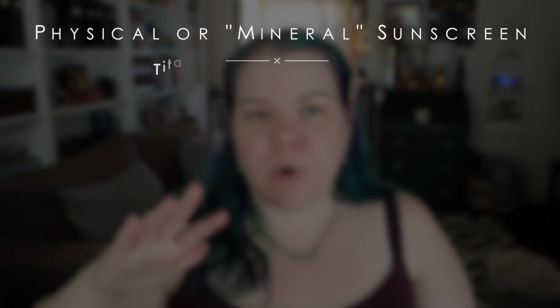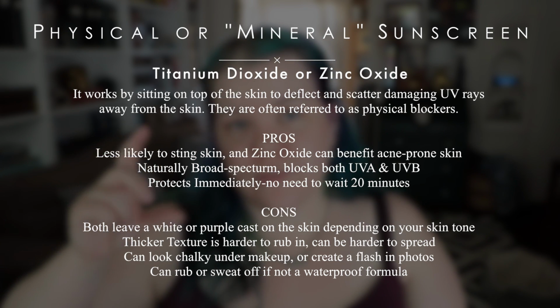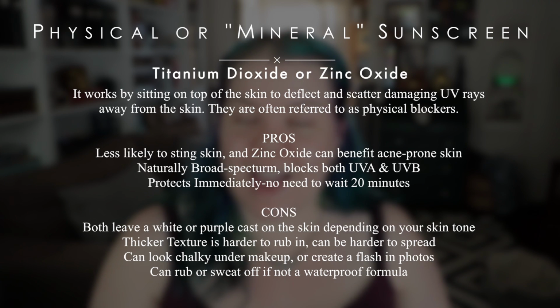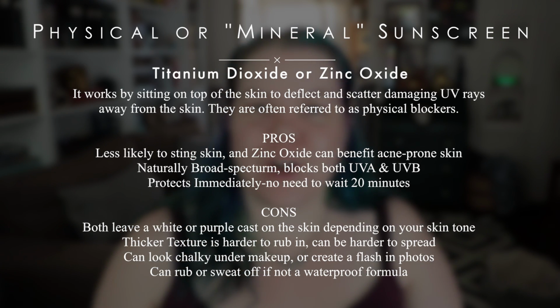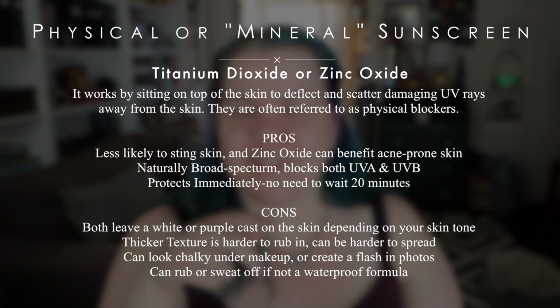Before we get to the individual sunscreens that I love, I want to first discuss the different types of sunscreen. So there are physical sunscreens and there are chemical sunscreens. Physical sunscreen is sometimes also called mineral sunscreen, and it's either titanium dioxide or zinc oxide. They're 2 different ingredients. Titanium dioxide tends to have more of that whitish cast, that traditional surfer nose, or the lifeguard nose, you know what I'm talking about?